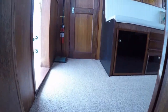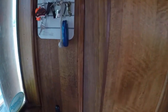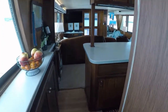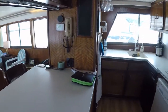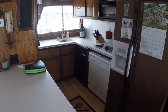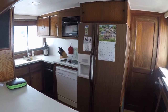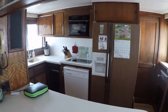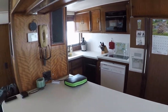We'll go back up through the pilot house, and we're going to enter the galley, which opens back into the living room. So here's the galley currently. Very excited about the new oven as well as the cooktop. Both are very high efficiency, multi-purpose items.